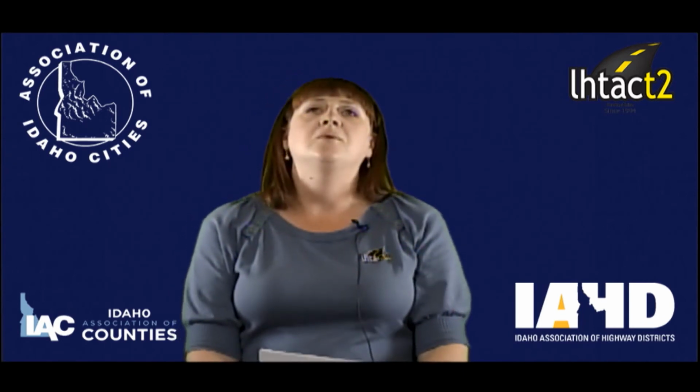Remember that as a local entity, a governmental entity, you have to record the loan and show the expenditure. So it's important that if you get any type of loan in your year for your road and bridges, you make sure you enter that on line 7 of this report.